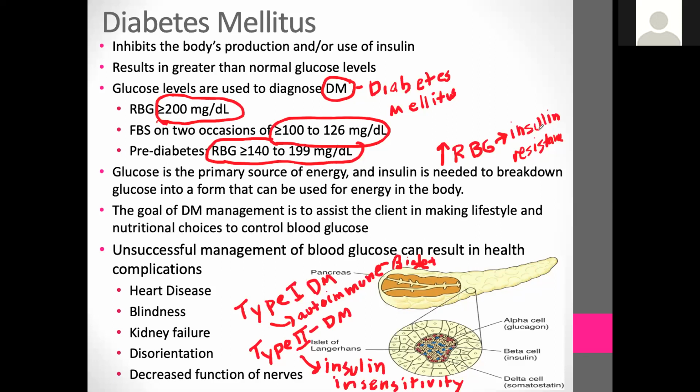What does this do? Well, with a lot of sugar in the blood, one of the things that happens is that your blood volume goes up, okay? And the reason that your blood volume goes up is because water moves from your tissues into your blood, because that extra sugar pulls the water in through osmosis, okay? So your blood volume goes up, and your blood pressure goes up, okay?